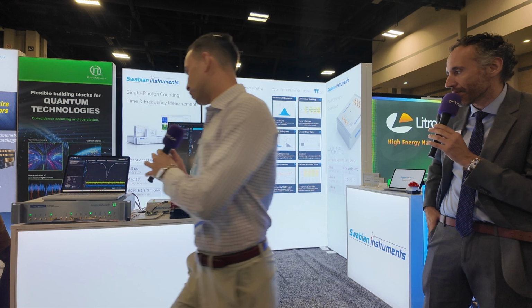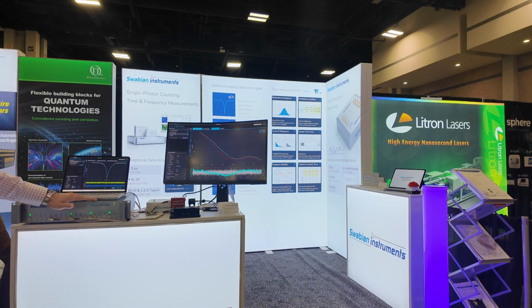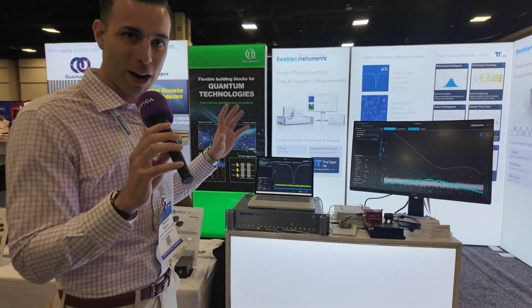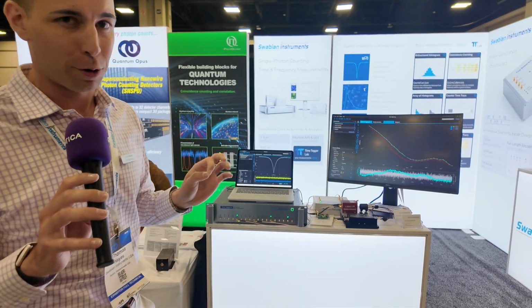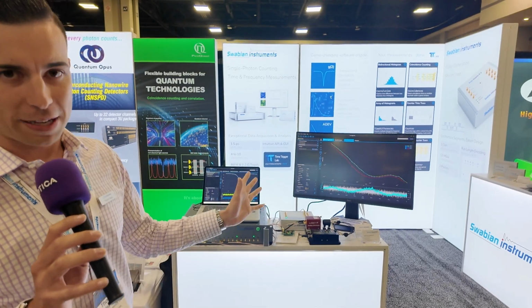Well, at the moment, if you look here, we have our Time Tagger X. Lowest timing jitter on the market today, down to 1.5 picosecond jitter. That is record-breaking in terms of a commercially available TCSPC system, but it's not our focal point. So what do we do best? We're taking the time tags and streaming them to a PC in real time.